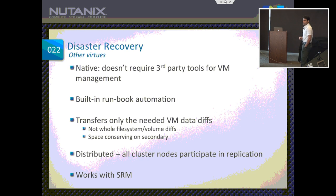So just to point out the other virtues, it's native, so there are no other tools needed. Typical storage systems have a DR policy where you replicate your file system, and then you need third-party tools to register your VMs once they've been moved over. In this case, nothing is needed. It's all self-contained. We have built-in runbook automation, so you can schedule your snapshots. You can say, take a snapshot every 1 hour, replicate it over, and expire your snapshots after this time. All that is just built in.